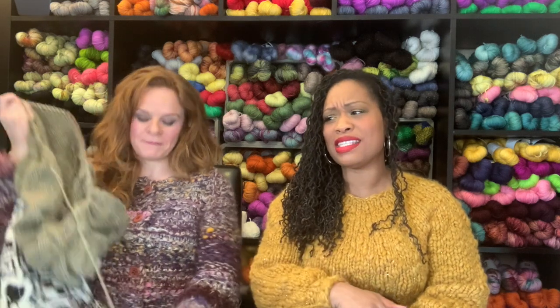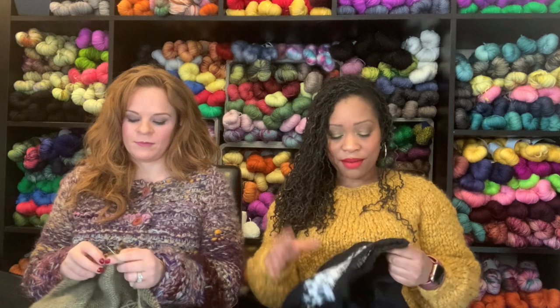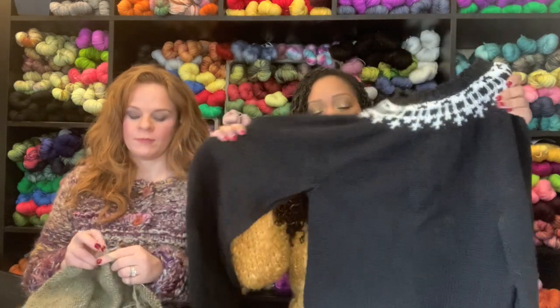Someone else I was communicating with was knitting this at the same time. Oh, cool. And she converted it to top down. But again, I was just nervous about the math, but I absolutely love this.